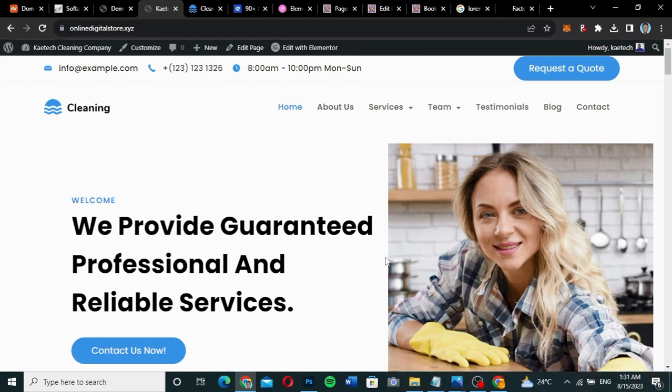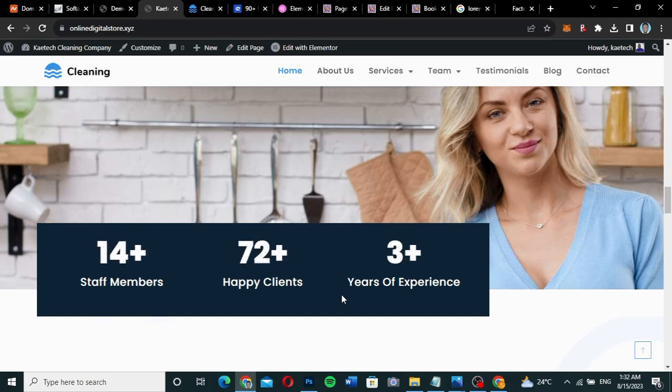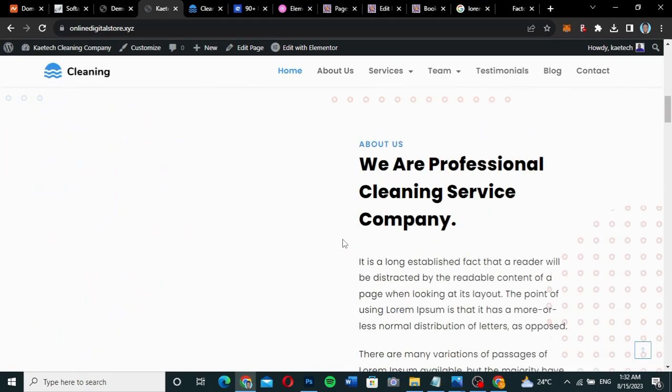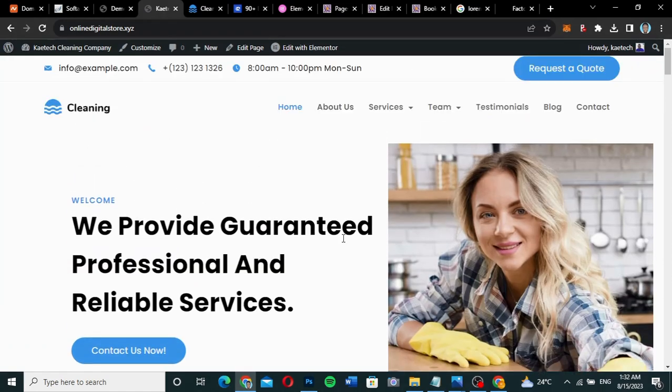Now guys, the amazing thing about this particular theme and the importation of the website is that everything is built on WordPress and Elementor. Basically everything is built on Elementor except maybe the header and the footer. Aside from that, every part of the page is built with Elementor, so we can use Elementor to edit almost every page of it.